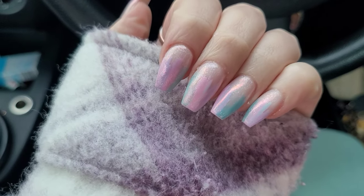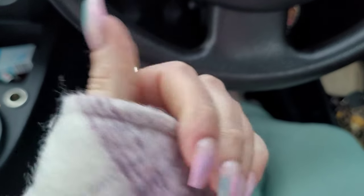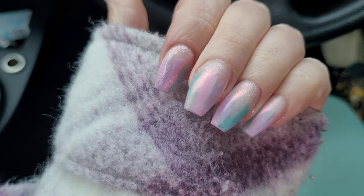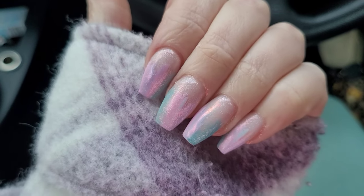So I literally just got my nails done. So these are my new nails and I absolutely love them. I've realized I kind of like these colors because obviously it goes with what I'm wearing. But yeah, I love this combination of colors, this really nice purpley, teal, blue, pinky color. But yeah, so these are my new nails.